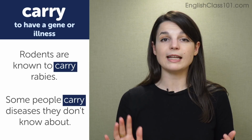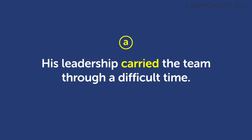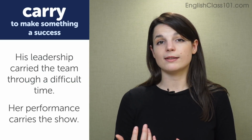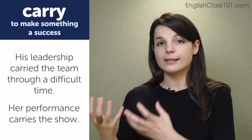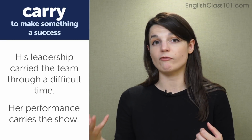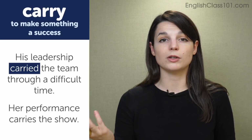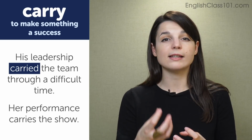The third additional meaning is to make something a success. Examples. His leadership carried the team through a difficult time. Her performance carries the show. So in both of these examples, we see that someone carried something. So someone caused something to be successful because of their actions or because of their leadership, as we see in the first example sentence. So his leadership carried the team through a difficult time means the team was successful in a difficult time because of his leadership.